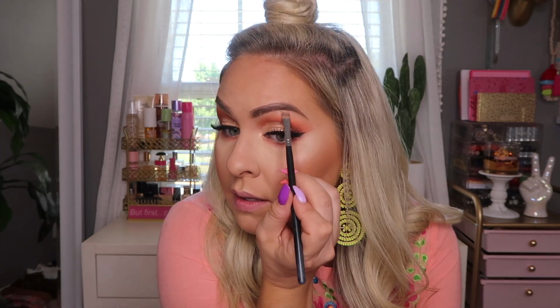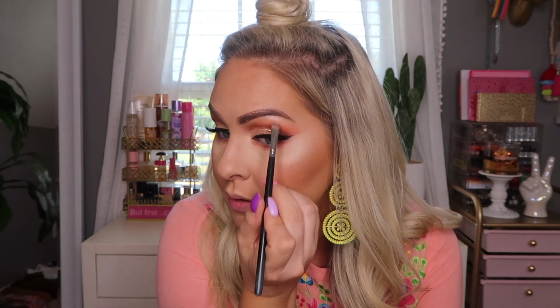Okay. Let's see what we are going to do for the inner corner highlight. All right, I'm going to be stepping outside of my comfort zone because I do relatively the same inner corner and brow bone highlight all the time. But the only one that really looks like it'll work is Ready or Yacht right here. And in the camera, it does look nice and champagne, but let me swatch it for you guys. It's definitely got a lot of peach in it. You see what I mean? Stunning though. Okay. Hopefully this will work. It's got a peach undertone and then a white gold reflect to it. And then take the excess on the brush and pop that under my brow.